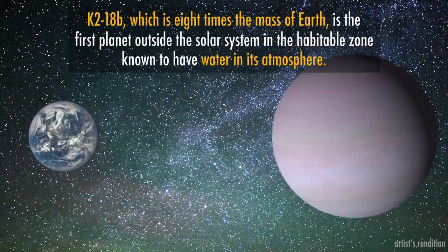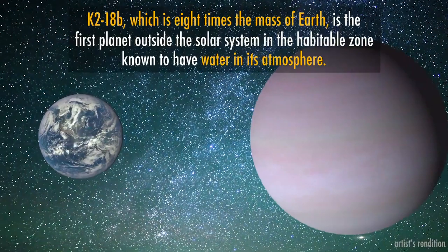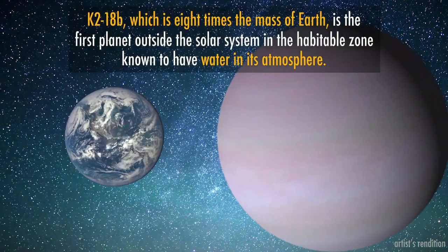So I wouldn't say that this is any indication that there is life on this particular planet, or that this particular planet is suitable for life, but it is a very good sign that we are able to see water in the atmospheres of planets that are close to M-class dwarf stars, because M-class dwarf stars generate a lot of flares, and many people think that this will actually blow off the atmosphere of nearby planets.